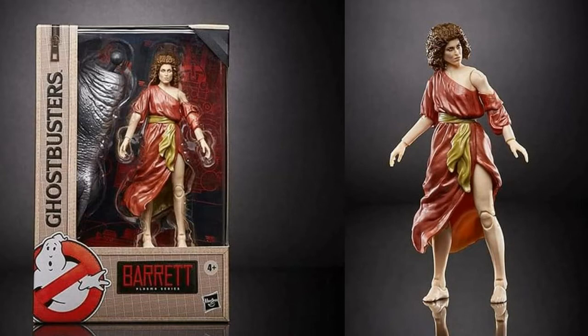The head on this one is fantastic. The hair looks great. It's the dress for me looks a bit bland. It doesn't pop out as if it's a high collector's item, but I do want it. I will get it. It looks fantastic. So let's look at the next Plasma series figure.